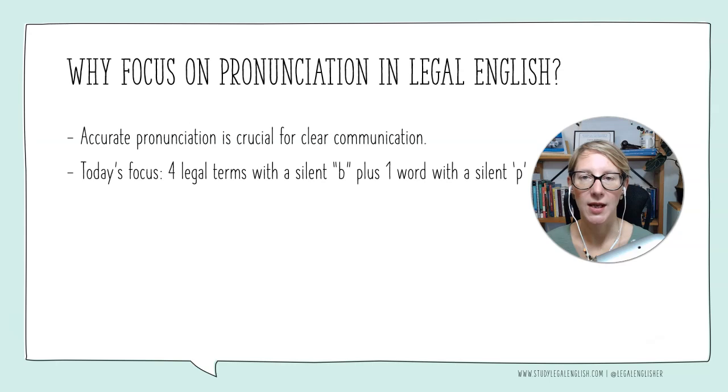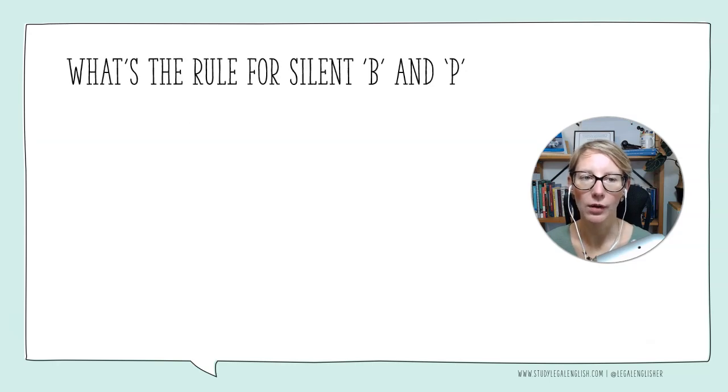So today's topic, as I mentioned, we're going to be looking at a few different words, 4 terms that you use in legal English with a silent B, and 1 word with a silent P. Okay, so we're going to be looking at those in particular. All right, so first of all, let's have a look at the rule. Okay, is there a rule? What's the rule for silent B and P?